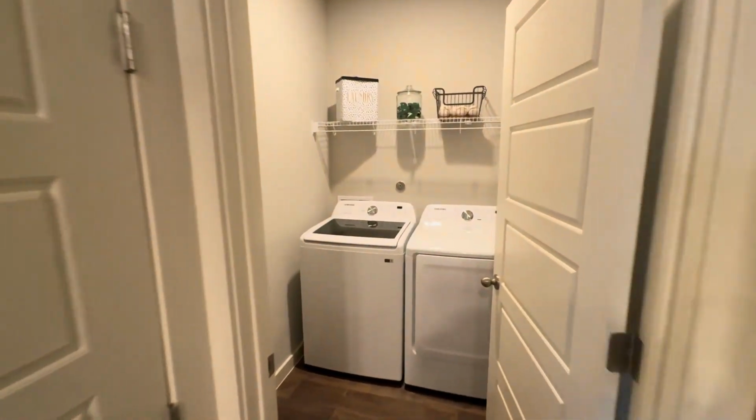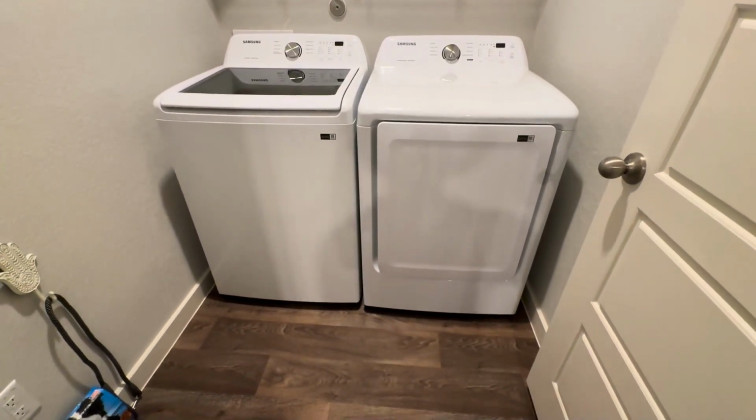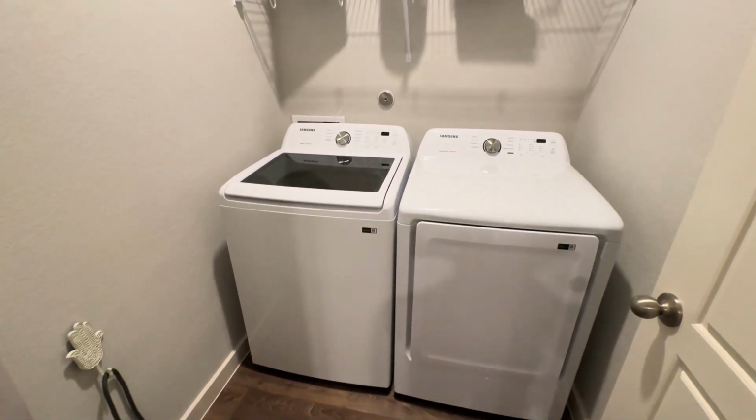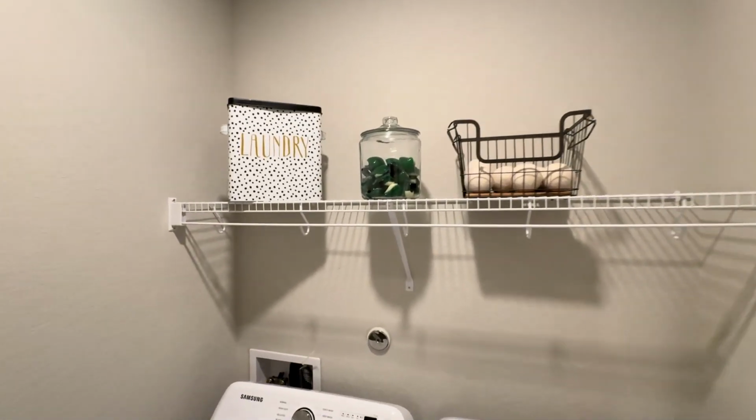All right, we have our laundry room over here, which is a really decent size. You have your washer and dryer appliances here. You see that they fit really great. You still have a little room to the left or to the right, so they're not super snug and rubbing up on each other. You have a shelf right above so you can put your Tide Pods.